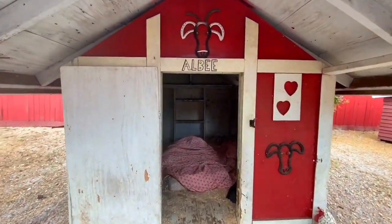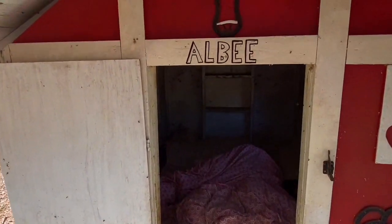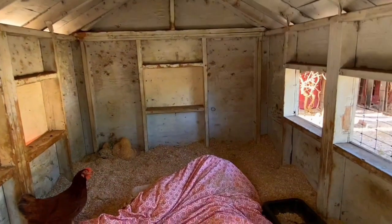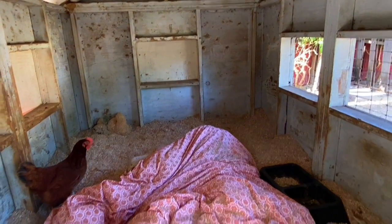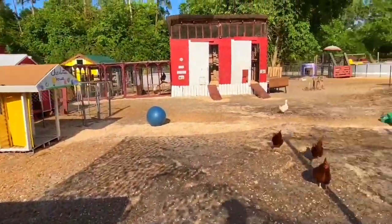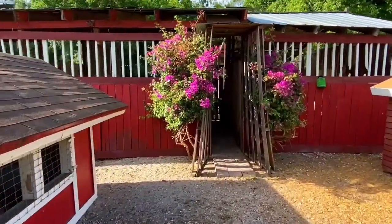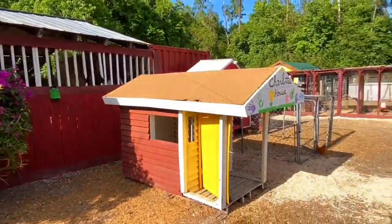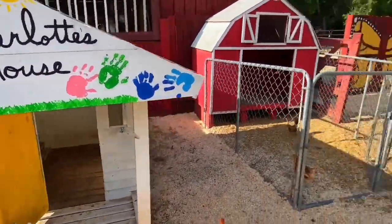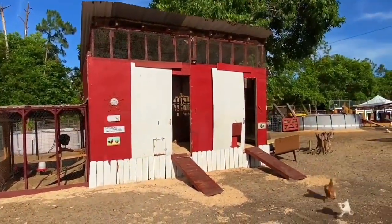And then this is Albie's house. Inside Albie's house, he has a mattress with blankets and pillows and stuffed animals. Albie might look a little intimidating, but he is a total cuddle bug and he loves the cuddly things in life. So that's Albie's house. This beautiful little bougainvillea pathway leads back into the horse barn area. This is Charlotte's old house, which is currently open for another new rescue. That's Scout's house right there and the chicken coop.